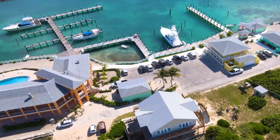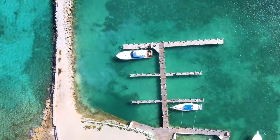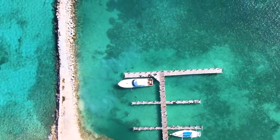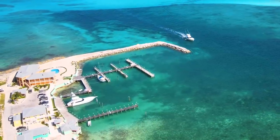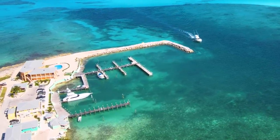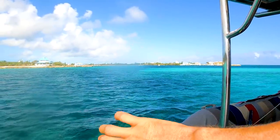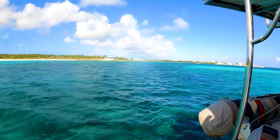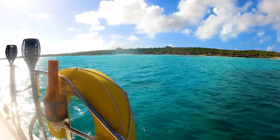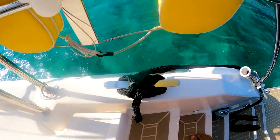We are on our way to the fuel dock there, and yesterday we went and inspected the fuel dock, how it looks and how the situation will be. There's no siding, it's only pylons, wood pylons, and then I've got a piece of rubber on this side. We think we might have a solution. We've got our mooring lines ready.